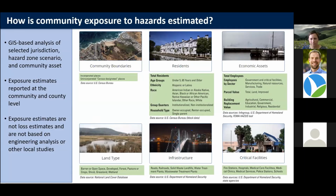What data are we using and how are we estimating this? We are doing GIS-based analysis at the census block level of every jurisdiction, every hazard zone scenario, and every asset. We start with community boundaries, incorporated places, unincorporated, census designated places from the Census Bureau. We also look at residents, and we break down not only total residents, but vulnerable age groups under 5, 65 and older, ethnicity, race, group quarters, institutionalized or non-institutionalized. That's really whether the doors are locked or not. Think prisons for institutionalized and dorms for non.